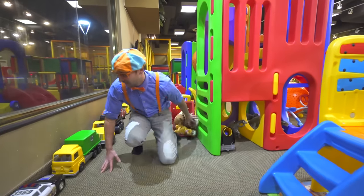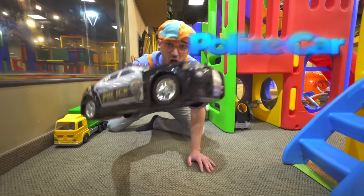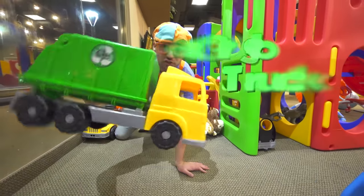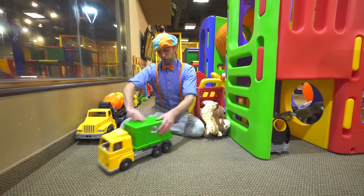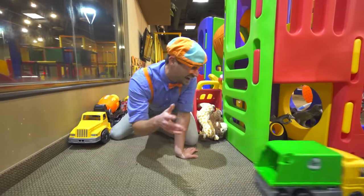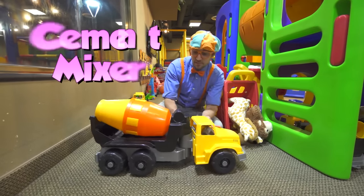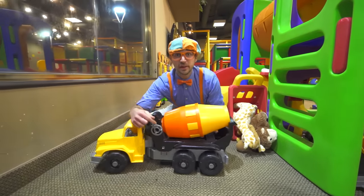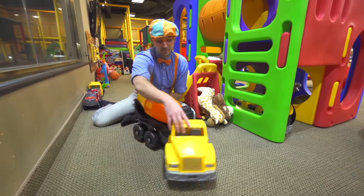Whoa! Look! This is a police car! Vroom, vroom, vroom, vroom! Whoa! Look! It's a garbage truck! Wow! I love garbage day and garbage trucks. Whoa! This is a giant cement mixer. Look, you spin this right here. Oh, bye bye.